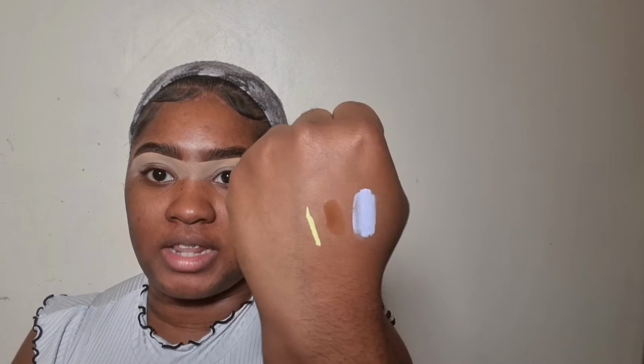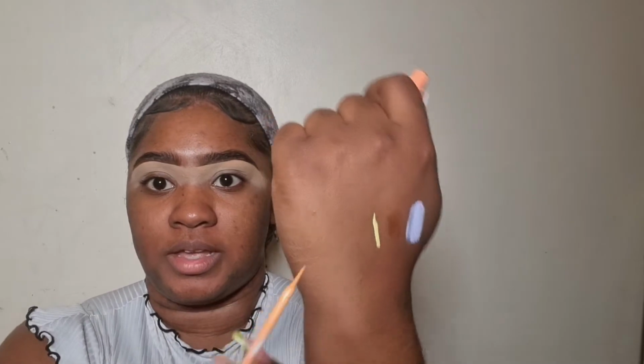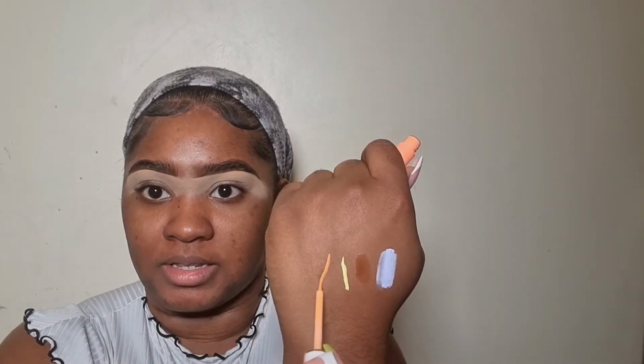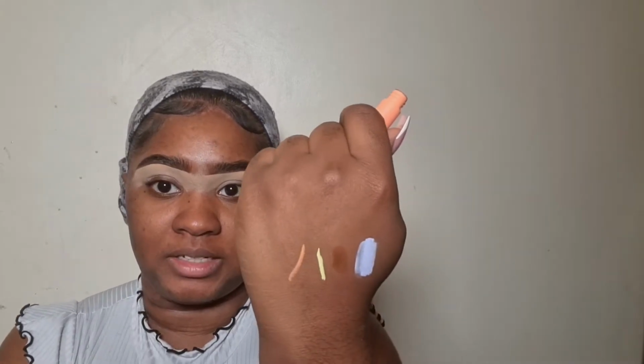Very liquidy. Okay, so one swatch, and this is very pigmented. Let me do the other side. Please do bear in mind it is very liquidy. Let me shake it up. Let me show you guys a swatch right here. It may not be the perfect one, but very pigmented.